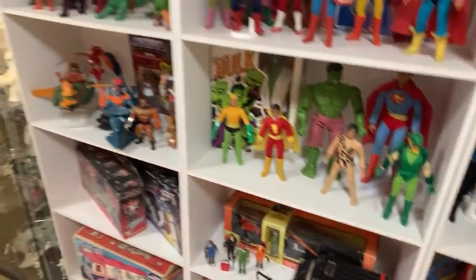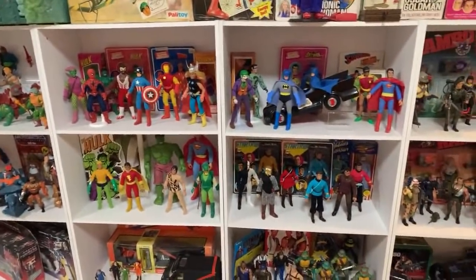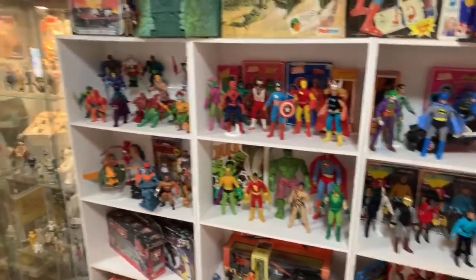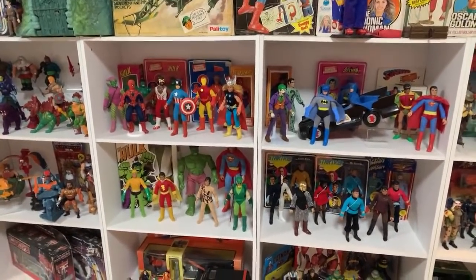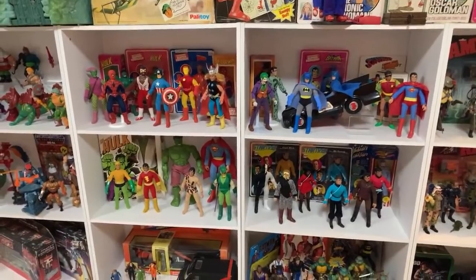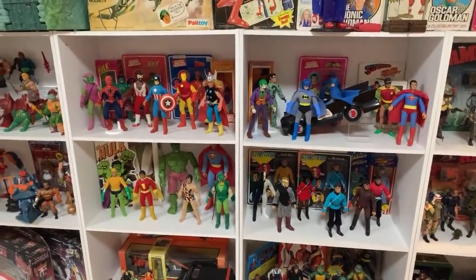Kevin Williams, how many figures do you have? Well, I have absolutely no idea. I've got upwards of 200 and maybe 250 just Action Man figures, so I don't know. I mean, look there. Just try and count those. I've never tried to count.